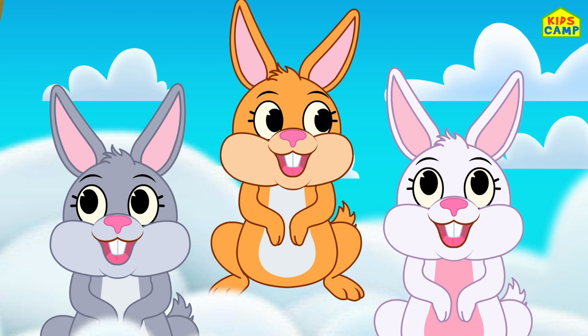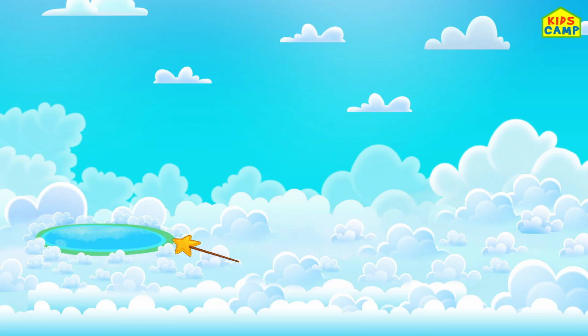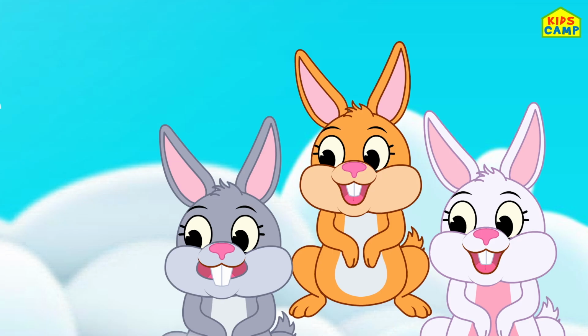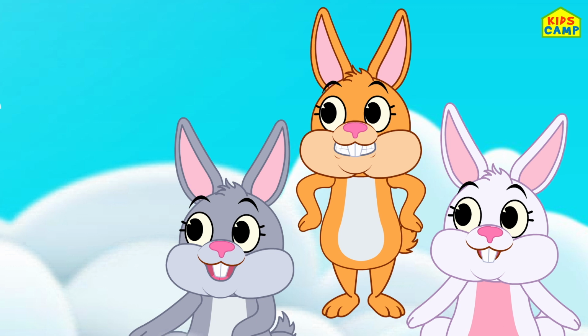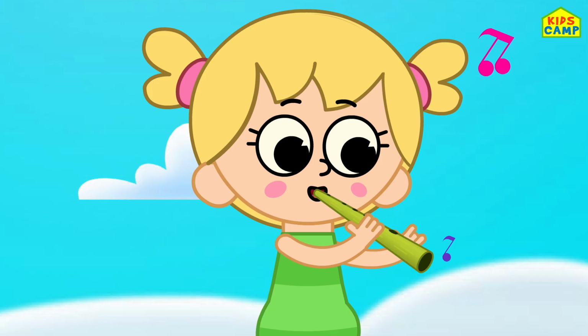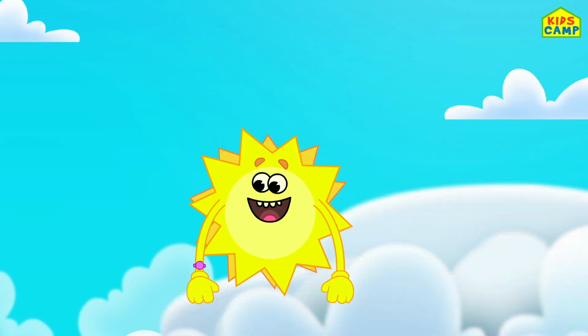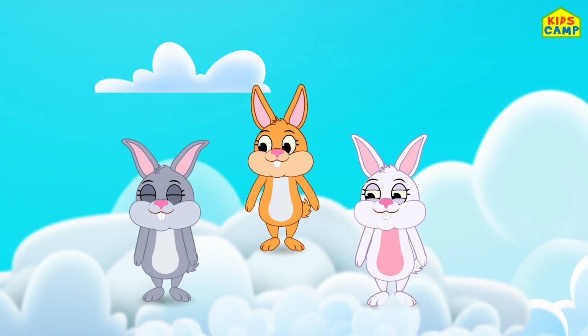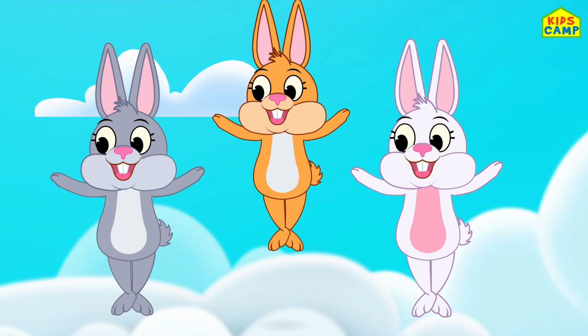See the little bunny skipping round the misty pond. Jump, jump, jump, little bunnies, one more time. Jump, little bunnies, jump, jump, jump. Jump, little bunnies, jump and slide.